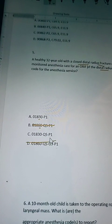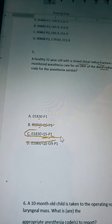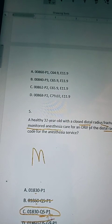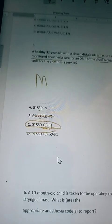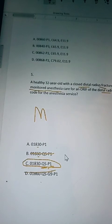And since you need monitored anesthesia, and we have a healthy patient who just has a fractured arm, what would you use? Yep. Don't forget about your MAC when they say monitored. Anytime you see MA, you are definitely going to use that modifier QS for sure. Every time. Super helpful for the coding exam.